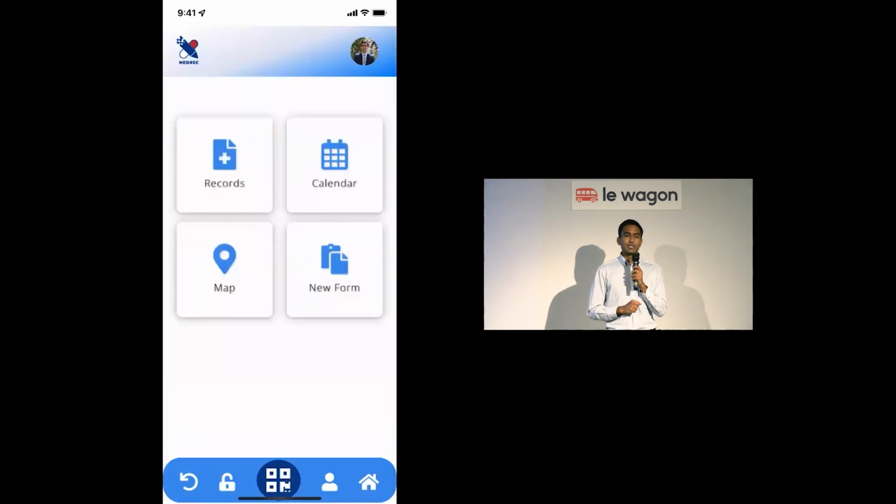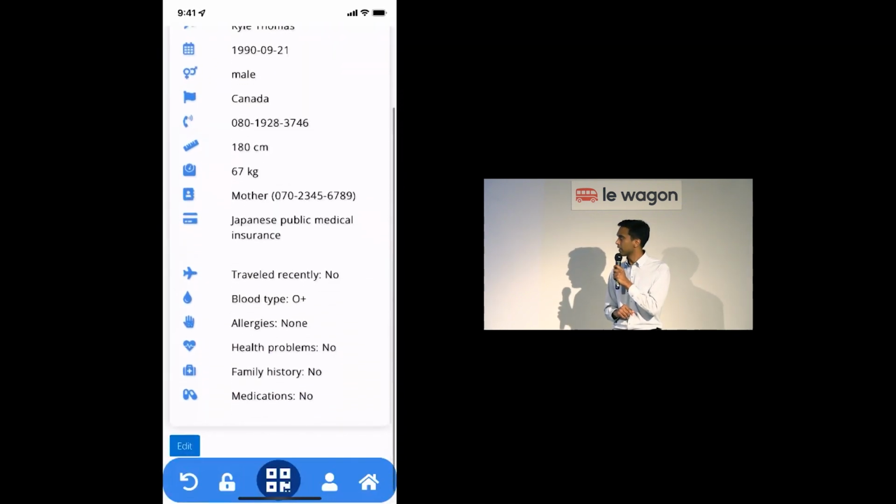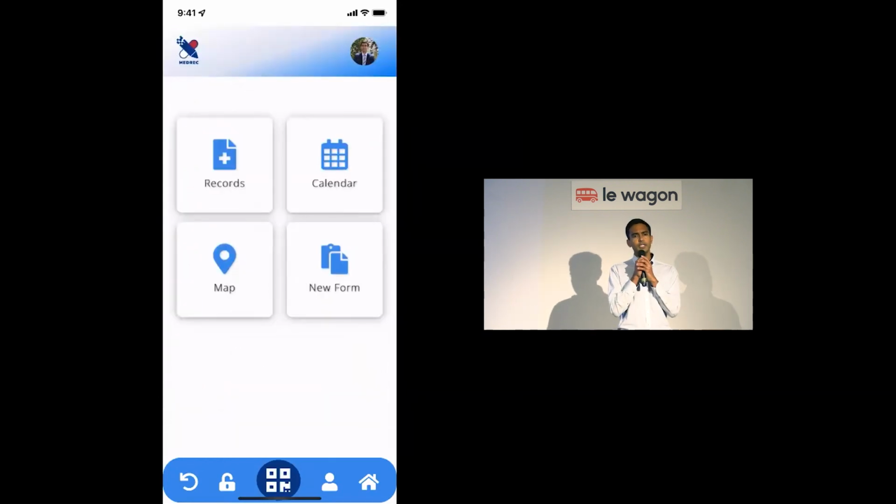So I'm on my way to the doctor now, and I just want to check my personal information to make sure everything is up to date. Yep, okay, it looks up to date. I'm still on the Japanese public medical insurance system. So now I'm on this train, this really, really noisy train, and the headaches are getting worse. And I arrive at the doctor's office.